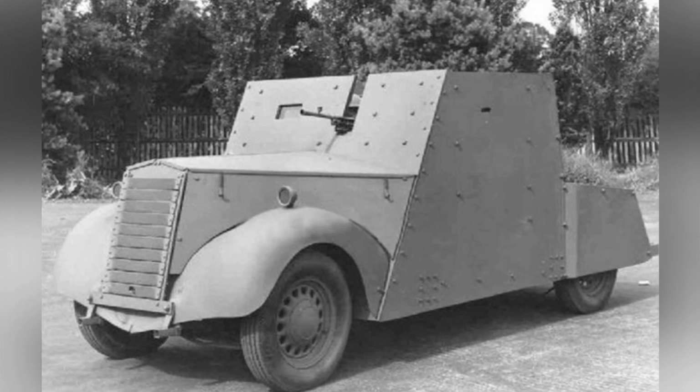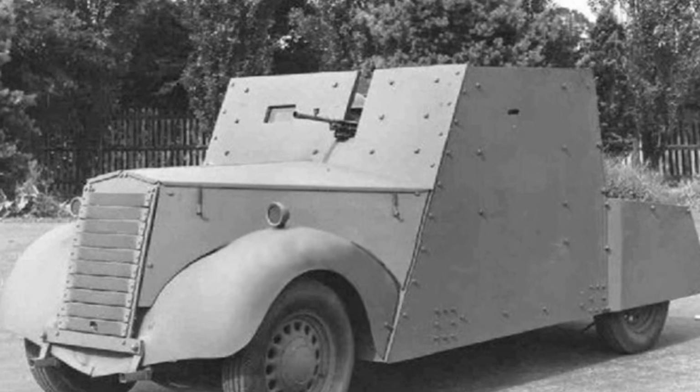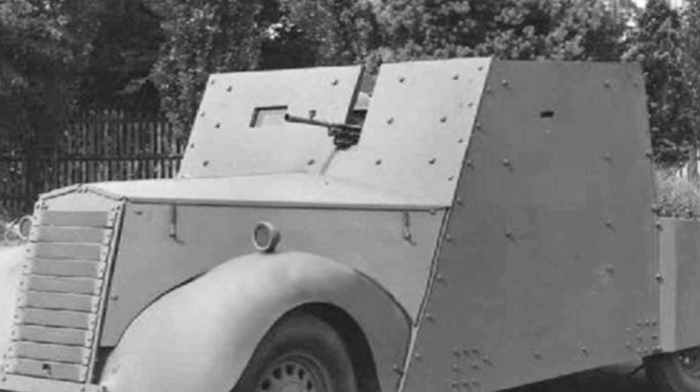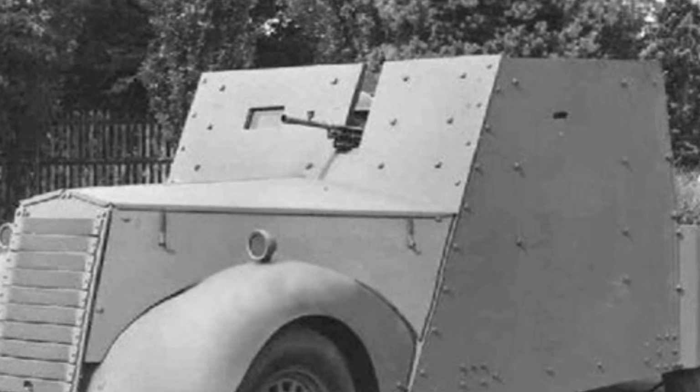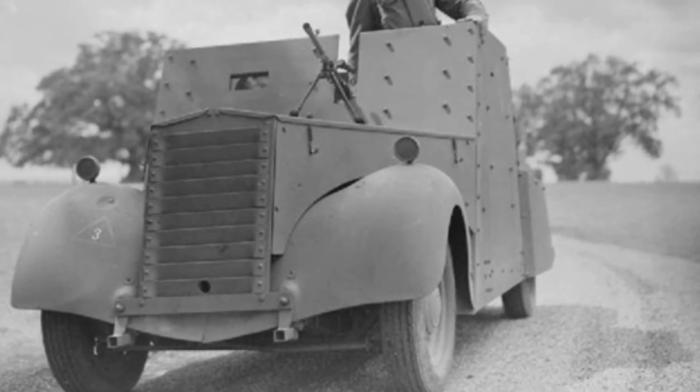It was powered by a 48 horsepower engine and used rear-wheel drive. Although there were newspaper reports claiming a top speed of around 100 km per hour, possibly wartime morale boosting, the actual speed was much slower, and the chassis suffered significant wear and tear.